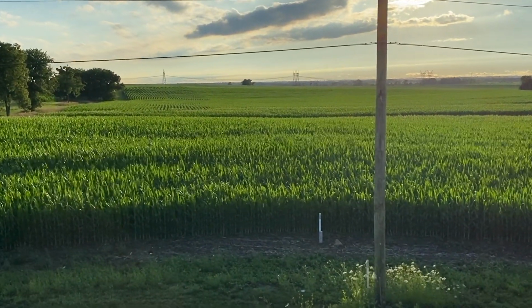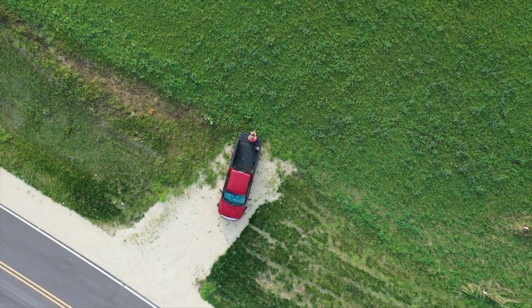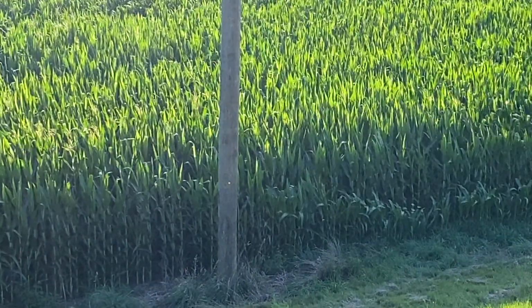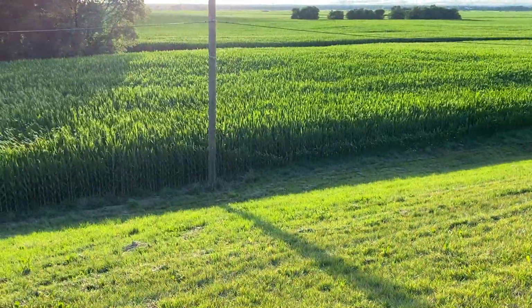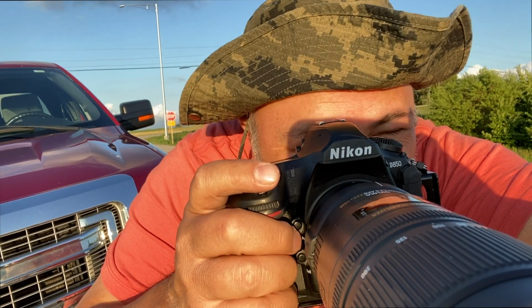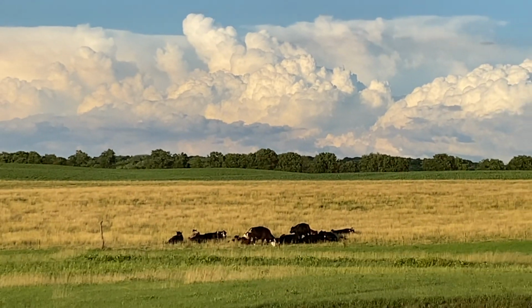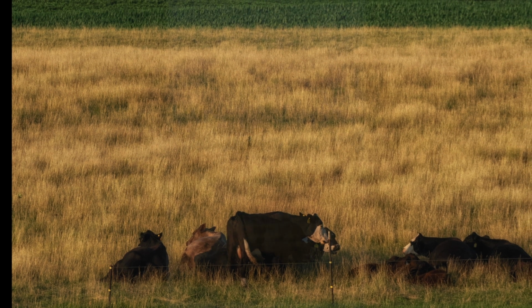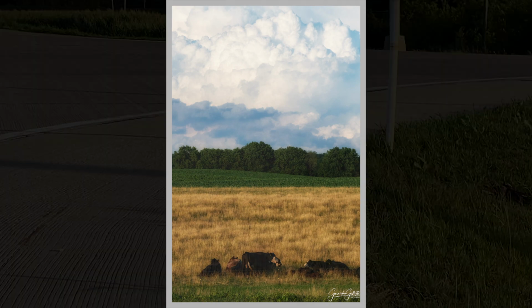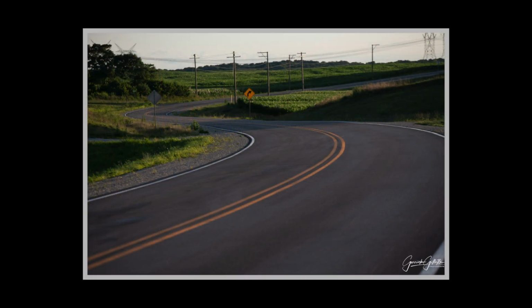driving and driving till I found myself out in the country, and found another good place to shoot. Windy country roads are the very best.